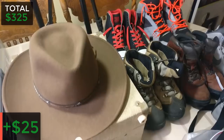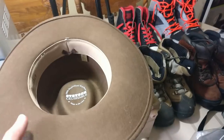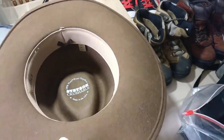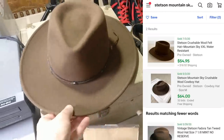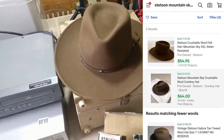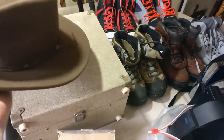This was a really cool pickup. This is a Stetson hat. I paid $8 for this. It is really good condition. Stetson Mountain Sky Crushable 100% wool hat. And I did look this up before I purchased it. One sold at auction for about $65. So I figure, doing a buy it now, I might be able to squeeze $70 to $80 for this hat. So a really cool pickup there.